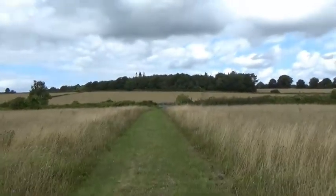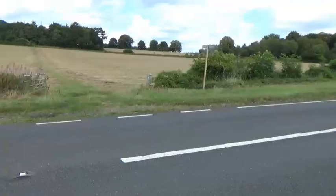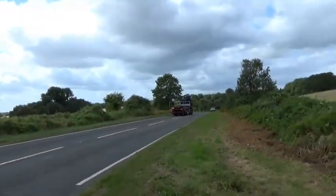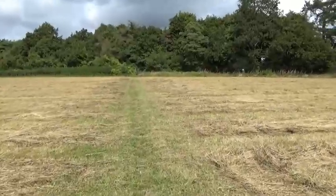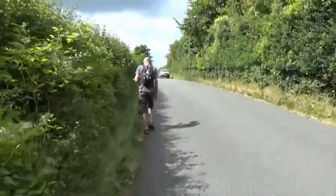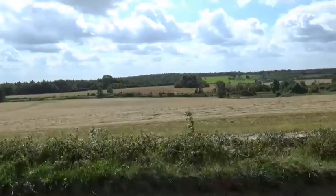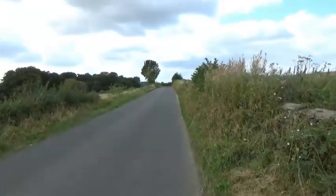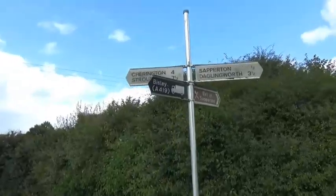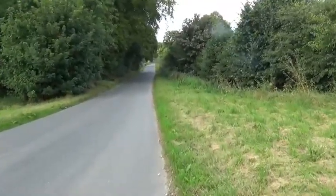Now we've got to take our life into our hands and cross this very busy main road. Oh look, nothing coming. Oh, big truck coming. Yes, so now a mile of road walking to Sapperton. Seven and a half miles to Stroud by road. So that's not that far.